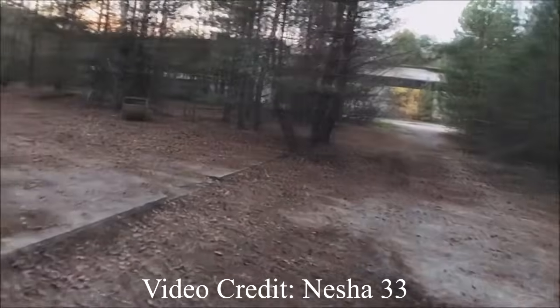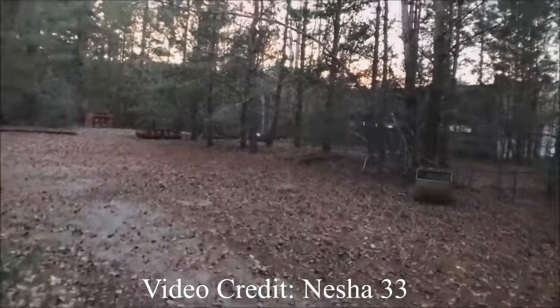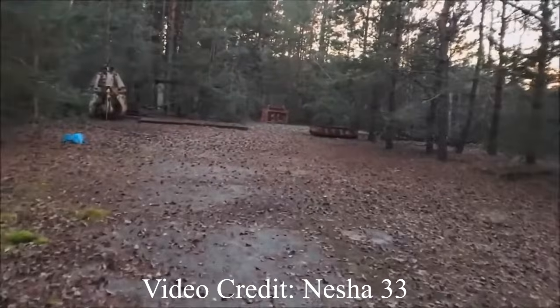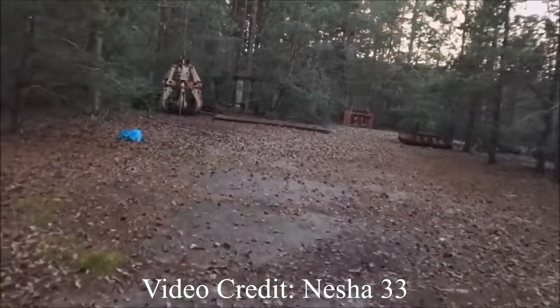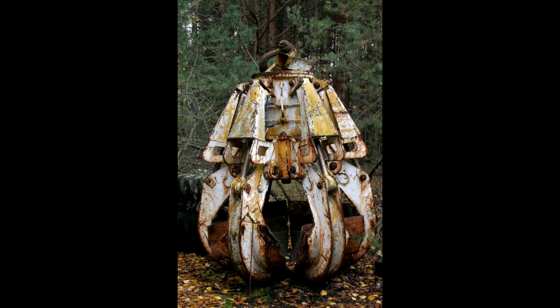In the woods on the outskirts of Pripyat lies one of the most famous relics of the disaster. A piece of machinery, as tall as a man, far more radioactive than its surroundings. This six-pronged device has since become known as the Claw of Death, and its past is shrouded in mystery.